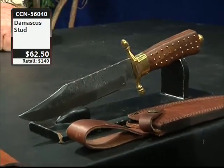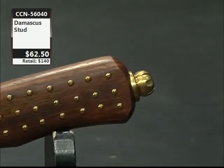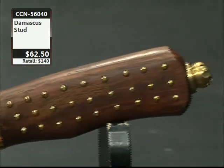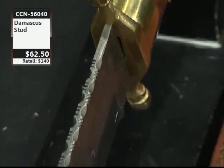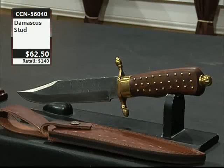All right. There's your Damascus. They call that the stud. That is wood handle, brass guard. That's a stud buoy. They put those stud pins in the handle material to make a grip. Kind of gives you, it is Damascus now. Retails $140. You're only paying $62.50. It's got a decorative handle, the Damascus blade, brass pommel, brass pins, brass guards, and a leather sheath. Retail of $140, you pay $62.50. Brass guard there. And a leather sheath. Good looking leather sheath that goes with that too. There's $30, maybe $25 worth of sheath that goes with it.